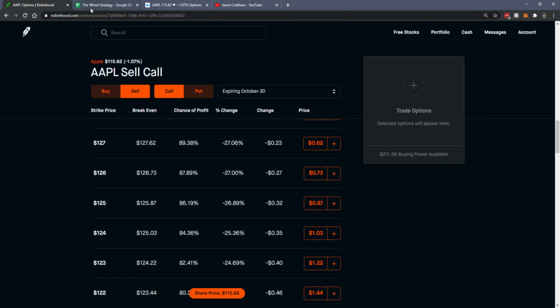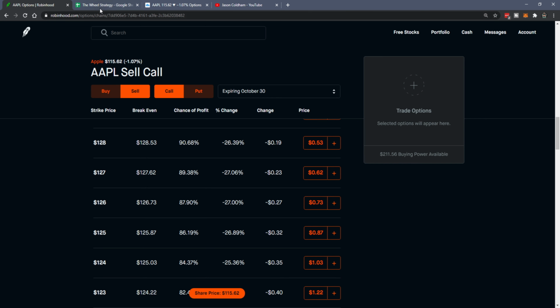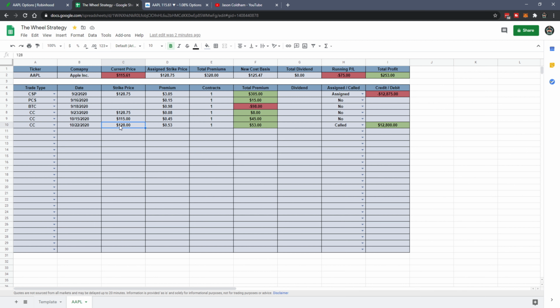So let's plug it in one more time so we can see it. 126 is going to get us like 73. So we'll do 26. We'll probably aim for 75. The price has been fluctuating. And let's hope our shares don't get called away. So we'll just delete that cell for now. That will bring our cost basis down to 125. So I guess the following week we can just do the 125 strike price, because the amount of premiums will drop it down below that. We can look at that next week.